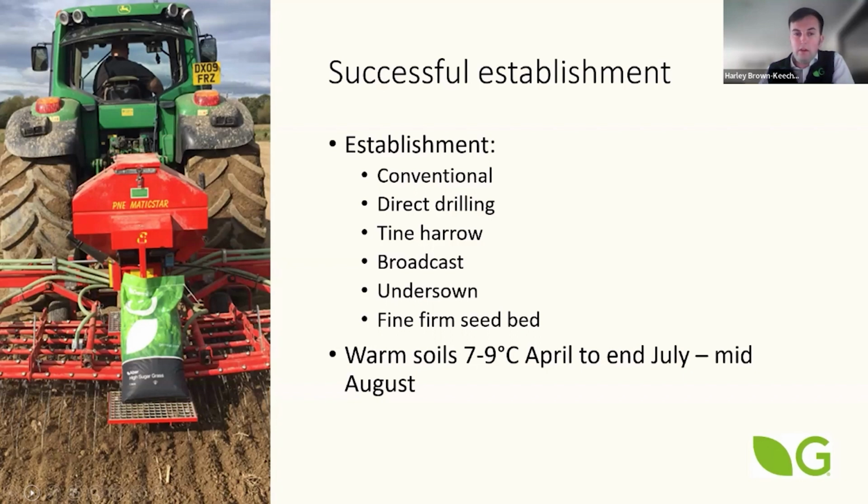Moisture is very important, so it is better to wait for it than try and drill too deeply. You do need that open ley. Soil must be visible. There is no point oversowing into a thatched grass ley. And finally, do roll if necessary to get that good seed to soil contact.